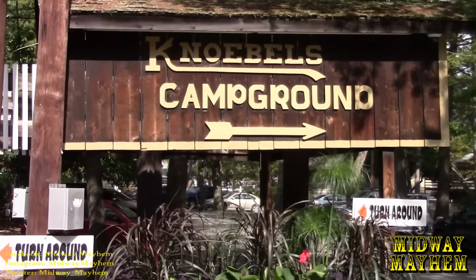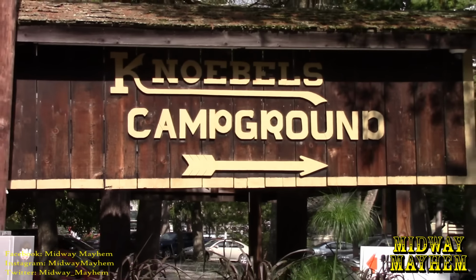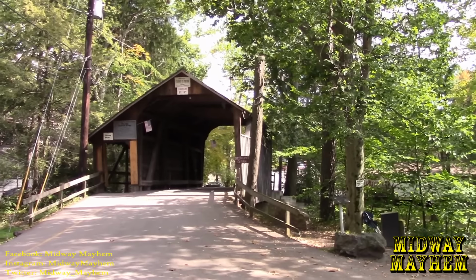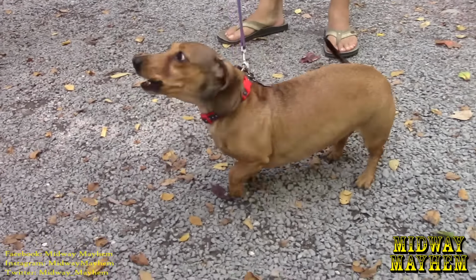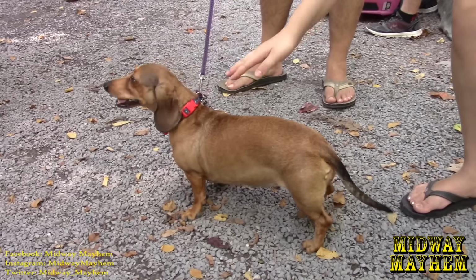Let's go. One of the neater things we have here is the Knoebels campground. Yes, you can actually stay here at Knoebels right over that way. So if you have a tent or a cabin, it's a nice little place to get some rest. All right, so want to know something really cool about Knoebels? They're pet friendly, and we have an awesome doggy right here. And believe it or not, you can take the animals on a couple of the rides too.